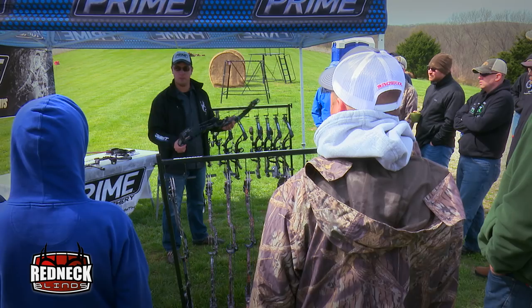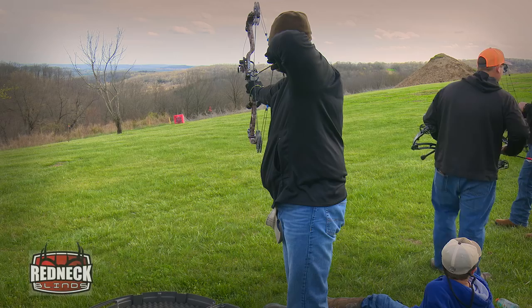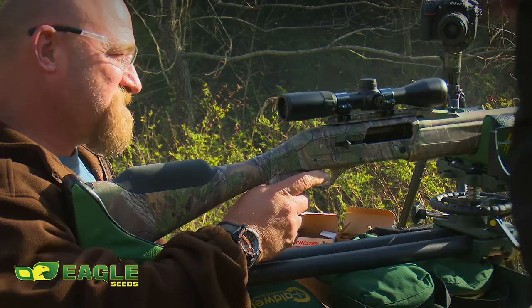Friday afternoon, we had an archery course set up and many of the attendees were excellent shots, even in the windy conditions. You wanna shoot the coyote load? Yeah, sure. Okay, go ahead and find your coyote.